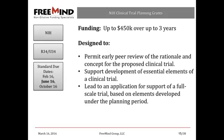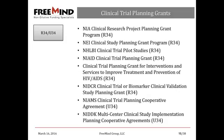Actually, not one mechanism. I'm talking about it as if it's one mechanism, but as you'll see in a second, there are various different U and R34s. Different agencies within the NIH have different mechanisms, but it covers most areas of research. The NIA, the National Institute on Aging, NEI, National Eye Institute, and National Heart, Lung, and Blood Institute, allergies and infectious diseases, really across the board. You can see these are not all the examples. Most areas of research have clinical trial planning grants, and it is a great mechanism to utilize when relevant.